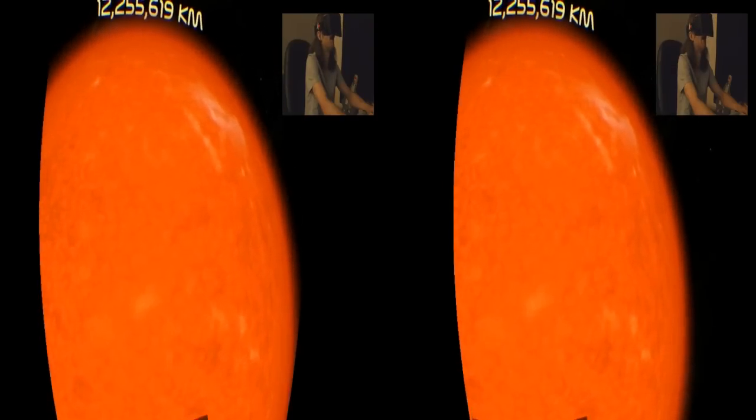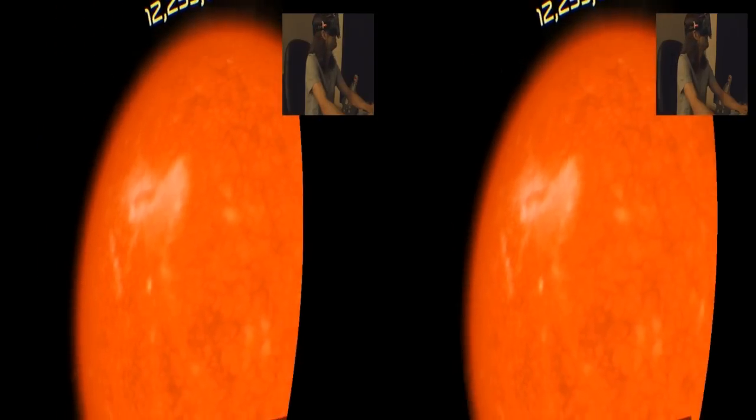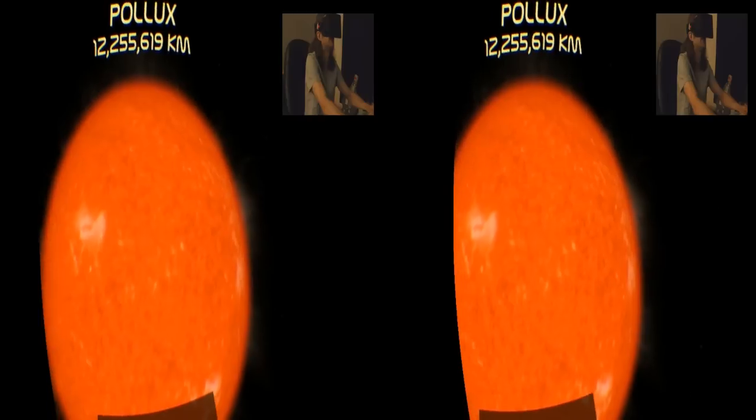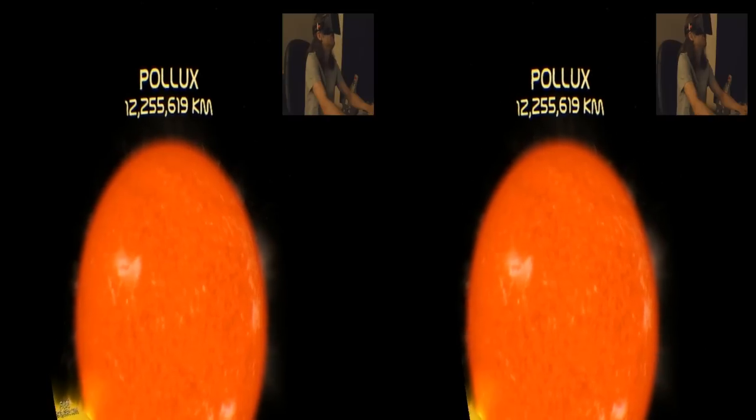Holy crap. That is close, that is close, that is close. This is what I like so much about this demo. You can only do this in virtual reality or by going right next to the freaking star to see an object this big. The impression of scale is mind-ripping.